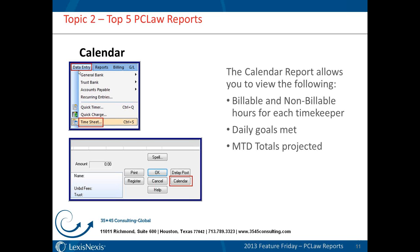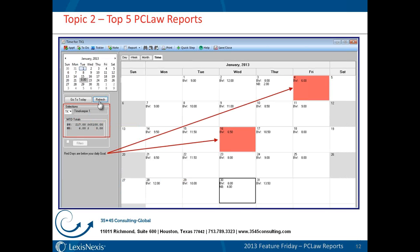So we're looking at going into data entry, into the timesheet, and then you'll notice in the bottom right-hand corner, as long as you have your calendar activated, that you're able to see your time entries, or the time entries really for many when you have secure access to, on a calendar view. I can immediately see whether or not I've hit my goal, and I can tell whether I have any missing days.